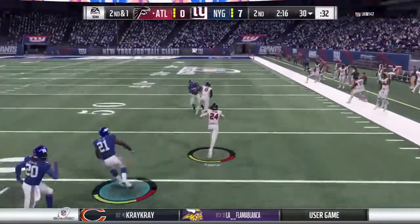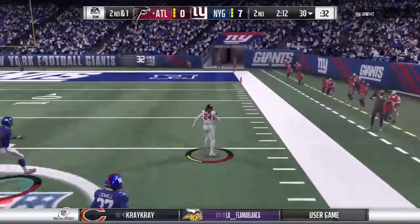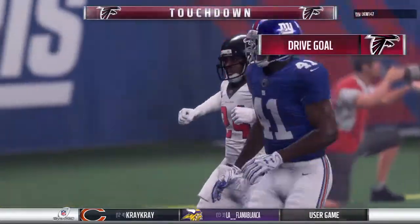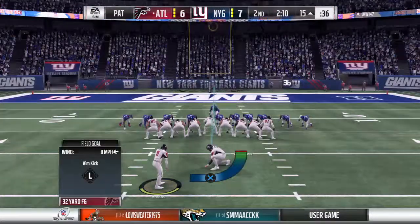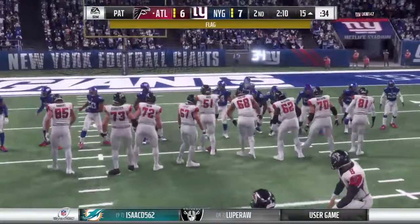Now Ryan. And some space here. Devontae Freeman. They're not going to get him. Past the 20. Touchdown, Falcons. Devontae Freeman, 70 yards. And the Falcons are an extra point away from tying the football game.